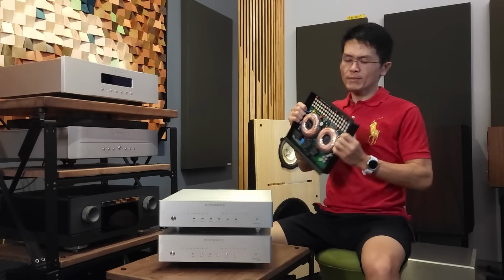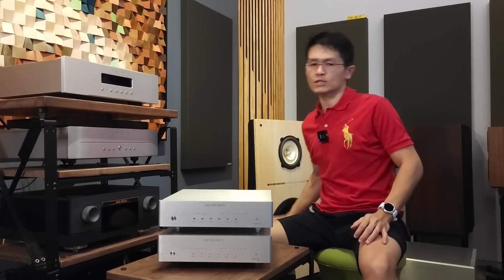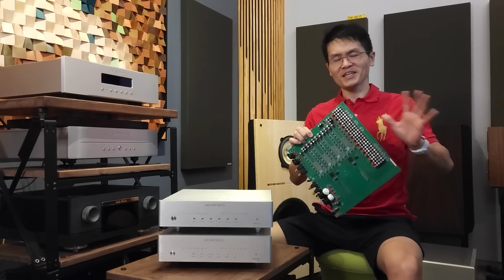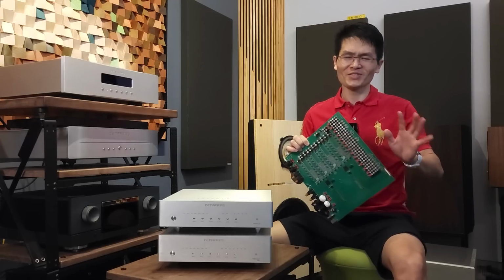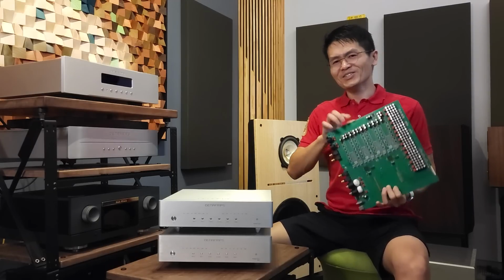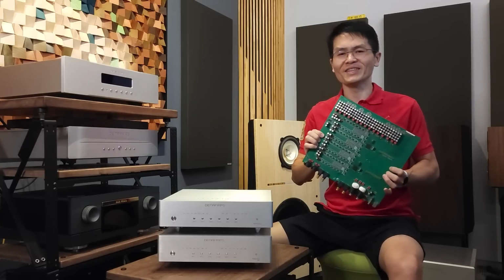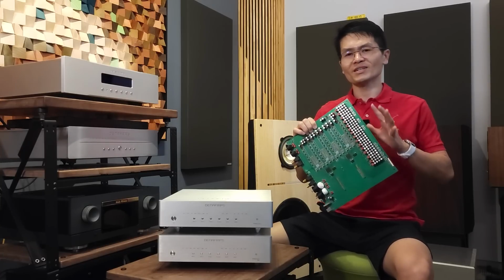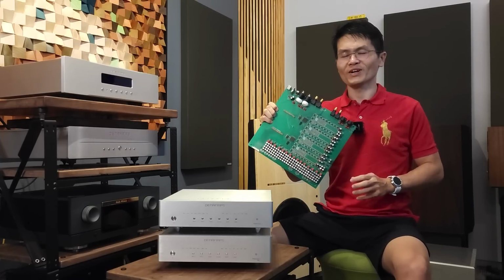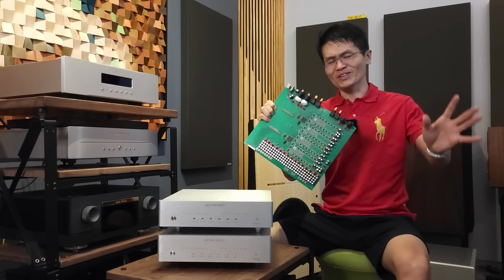The motherboard is a little bit different compared to the original Pontus as well. This is the Pontus, or the Pontus 2, in the later part of 2019. I know it's confusing. In my opinion, I confuse myself sometimes as well. So in mid of year 2019, DENAFRIPS started to modify the Pontus deck to have several aspects of improvement. This is the motherboard of the Pontus 2, or the Pontus released after mid of 2019.